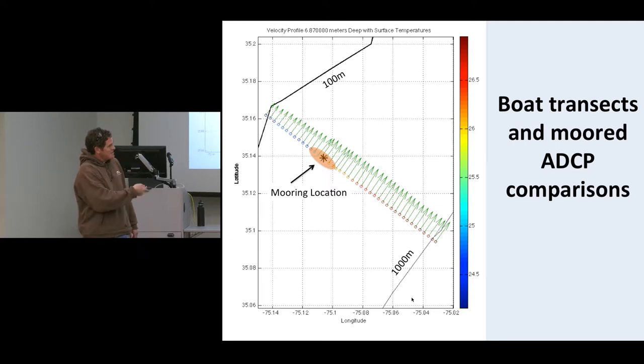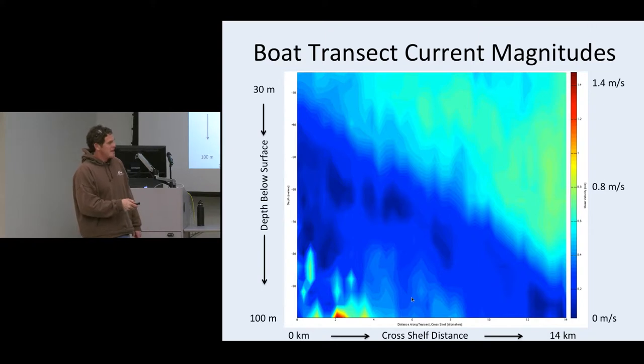Again, highlighting the location of the ADCP that's on the bottom when we do this. And here's a similar picture for the boat transects, but now we're looking at the surface and going down. That instrument only measures about 100 meters under the water, so this is the top 100 meters of the water column. And here we're going from the 100-meter isobath offshore. So this is 0 kilometers, and I drive offshore about 14 kilometers. And you can clearly see the Gulf Stream signature in the current measurements from the boat.